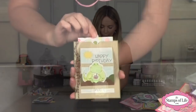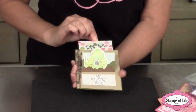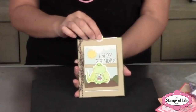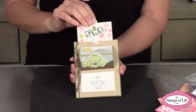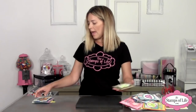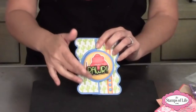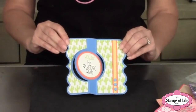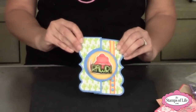Ooh, pocket slider die. Are you ready for this? Happy birthday, my prehistoric friend. Isn't that fun? The pocket slider is so popular. I taught that in our class throughout this year, and it's been very popular. And here's one, rawr, again, action wobbles. You can never have too many action wobbles, am I right? Open that up. Howdy, my prehistoric friend.